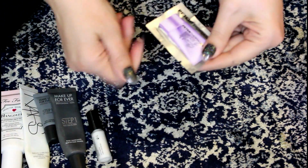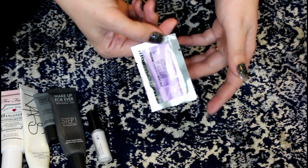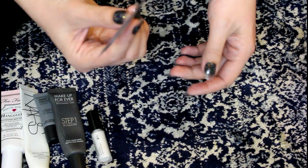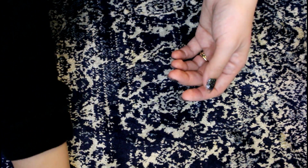And this I still need to use. I just haven't got around to it. It's the Peter Thomas Roth Skin to Die For priming sample. So I need to use that. Okay, so that's from my everyday makeup drawer.